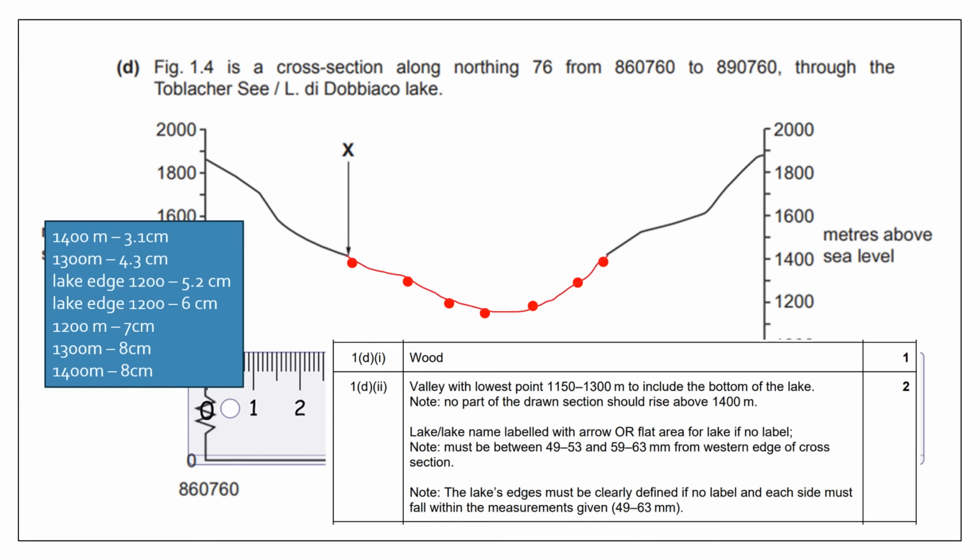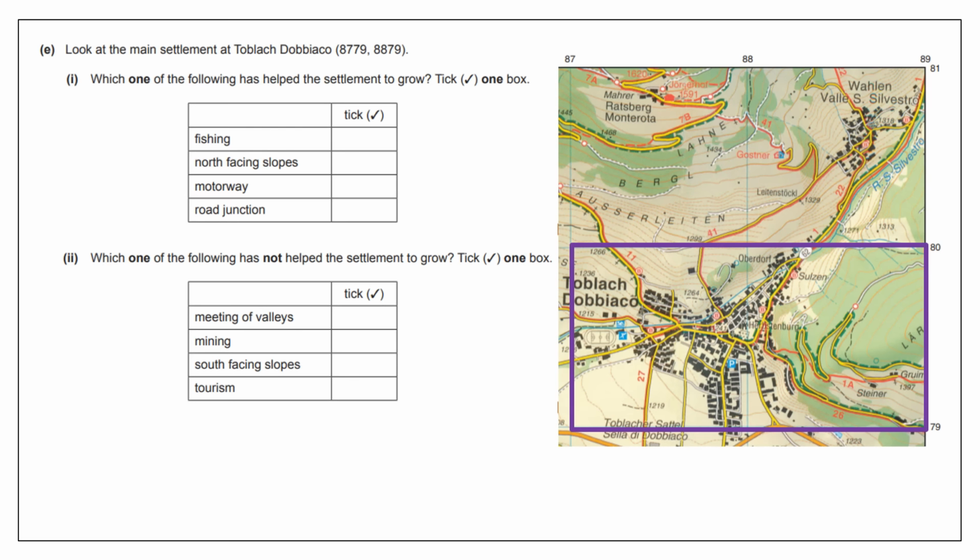And then it shows that the lowest point is 1150 meters, and it should rise to above 1400 meters, which it does here. And you can see how I've gone about drawing it there. Again, very frustrating. A lot of what you have to do for 2 marks.